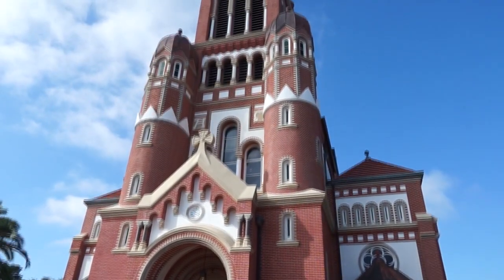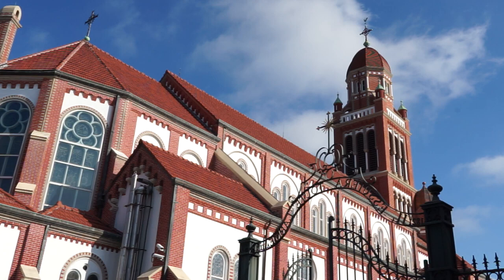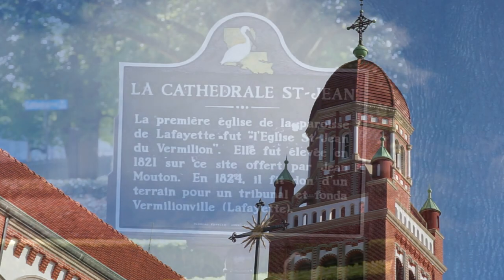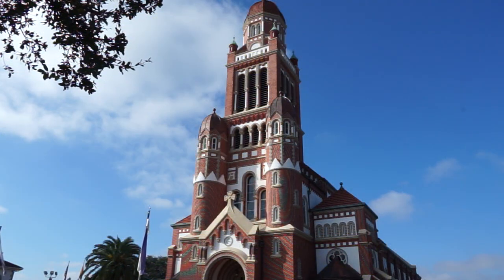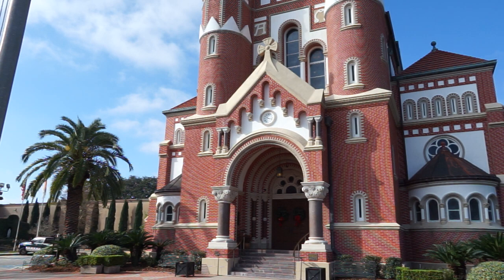And the Cathedral of St. John the Evangelist, towering over Lafayette, is one of the city's most iconic sites. Even though the building is the third structure built on the site and completed in 1916, the land was donated by Jean Mouton in 1821. It's Dutch Romanesque Revival style. It boasts red and white brick and shines with stained glass produced in Munich.